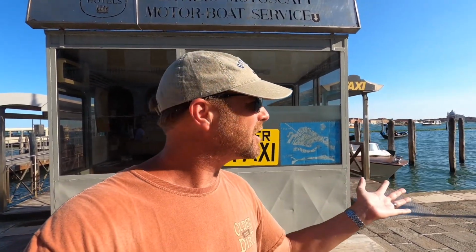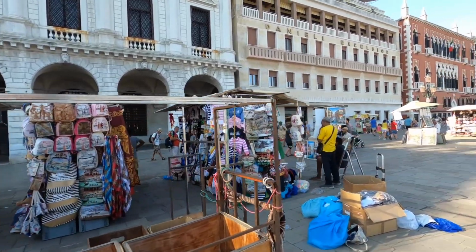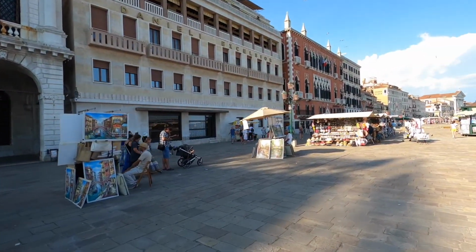And a lot of times they will actually send a taxi boat operator, a driver, to your hotel to meet you in person, and you will walk to your water taxi with them. So that way you don't have to look for which boat dock they're on and what have you. And again, here are those kiosks along the Grand Canal with all the same items.